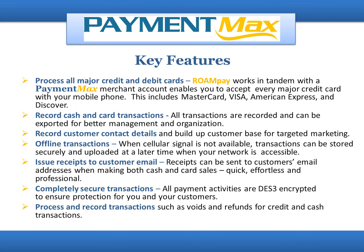Offline transactions. When cellular signal is not available, transactions can be stored securely and uploaded at a later time when your network is accessible. Issue receipts to customers' email. Receipts can be sent to customers' email addresses when making both cash and card sales, quickly, effortlessly, and professionally.